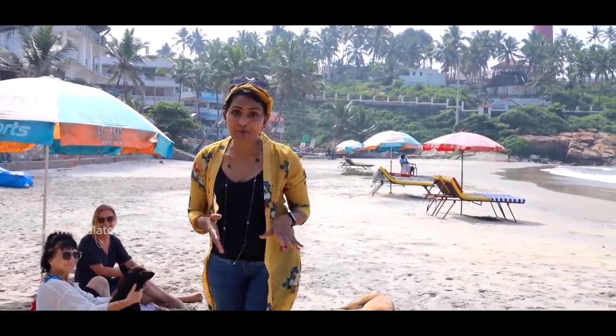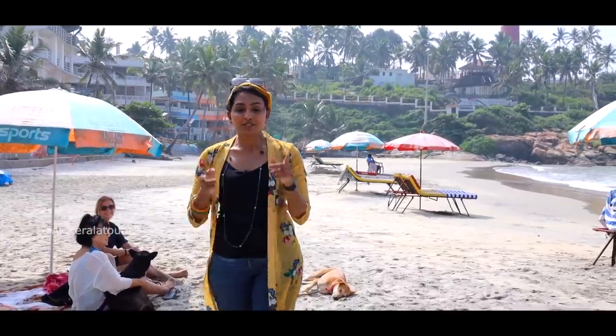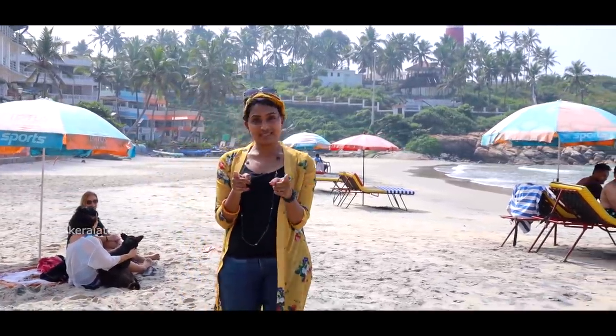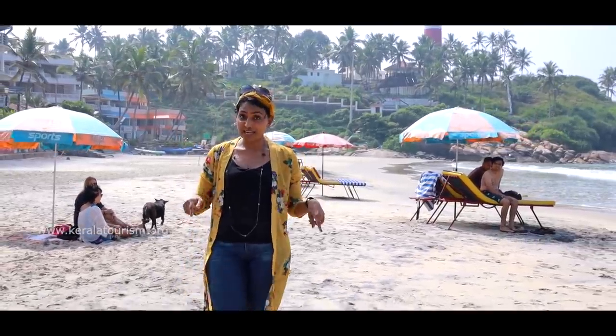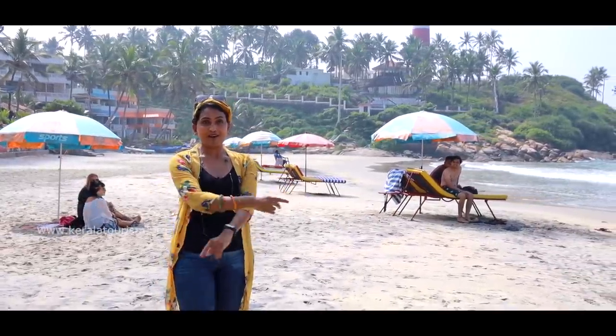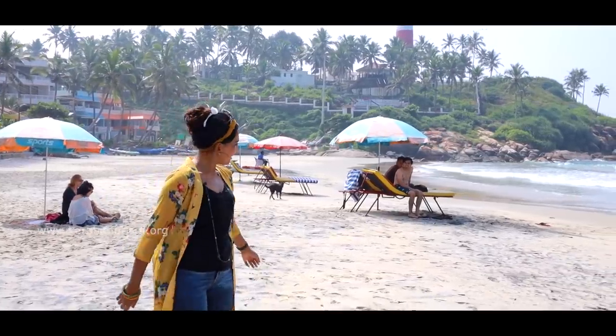So now you really know why Kovalam is a traveler's choice destination, because this is their 10th time here at Kovalam and they're totally enjoying it. So you definitely know now that you shouldn't miss this place. Whenever you're planning a trip to Kovalam, make sure you come to the lighthouse beach and the Kovalam beaches. All right, let me take a walk on the beach right now.